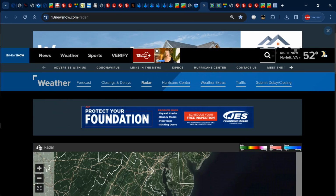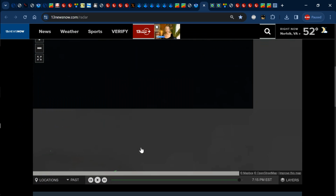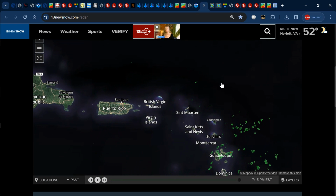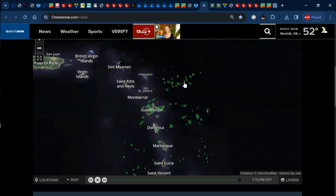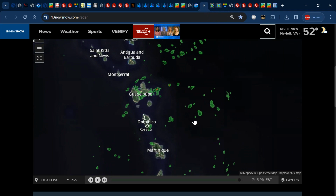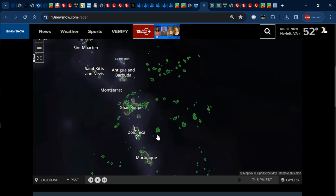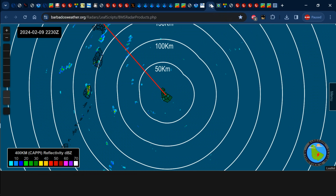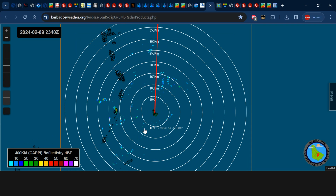And if we take a look at the Doppler radar images of the northeastern Caribbean, we can see that we did not have much taking place. However, if we take a look closer to the southern islands of the Leeward Islands, we do see those greens that represent light to moderate rainfall, even some yellows in there that represent heavy rainfall associated with the clouds of that cold front that we mentioned. And we can see it all even better on the Barbados radar right here, with that rainfall coming in from the east for the most part.